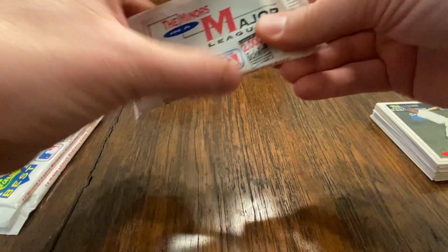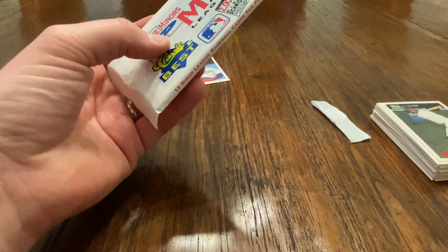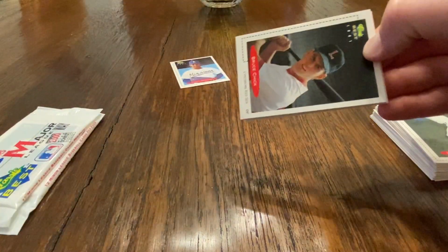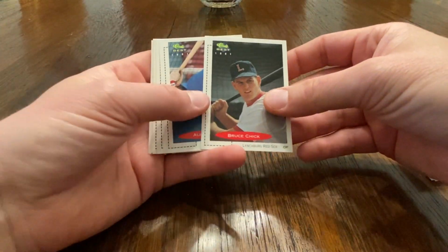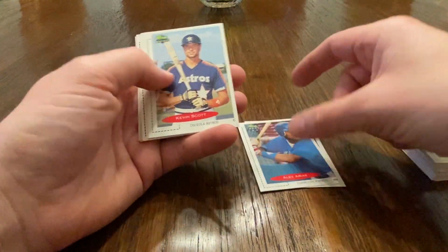All right, we're halfway through. We've got 3 more to go. Careful not to cut any of the cards. Bruce Chick. Nice. Lynchburg. Charlotte. Alex Arias.